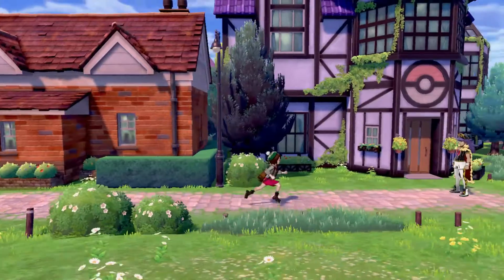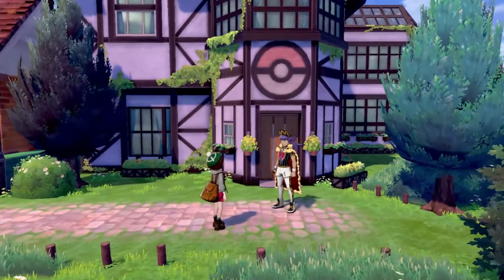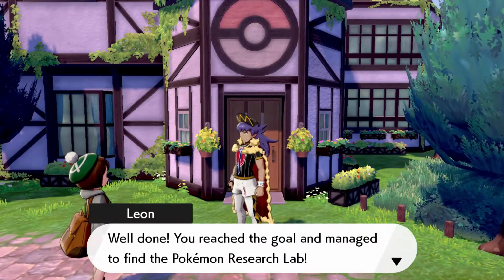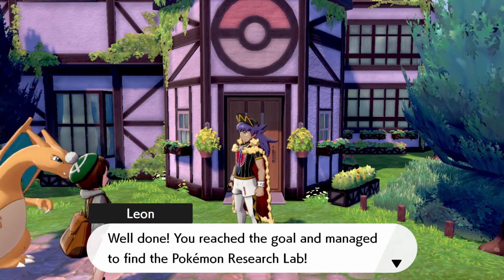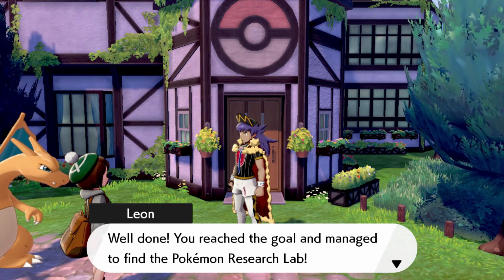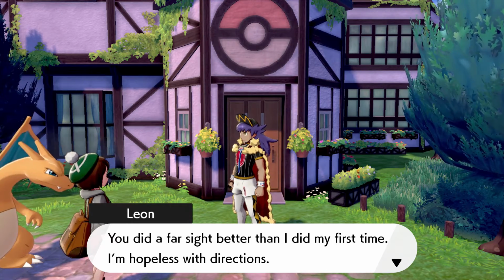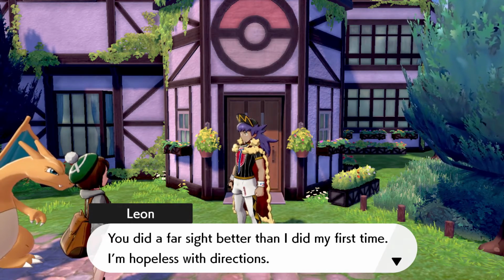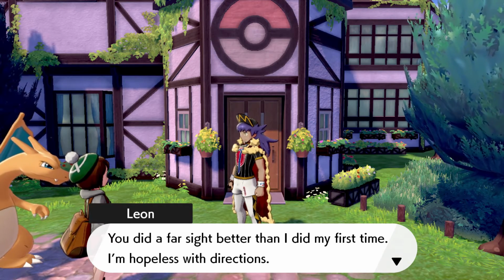Everyone's like, oh my gosh, Champion's here! Hello, you are. Hi! That smile he pulls. Oh, it's so cute. Yeah. Leon. Well done. Wait. That's Charizard. Charizard's like. I hope it's with directions. You did it by far a sight better. You did a far sight better than I did my first time.